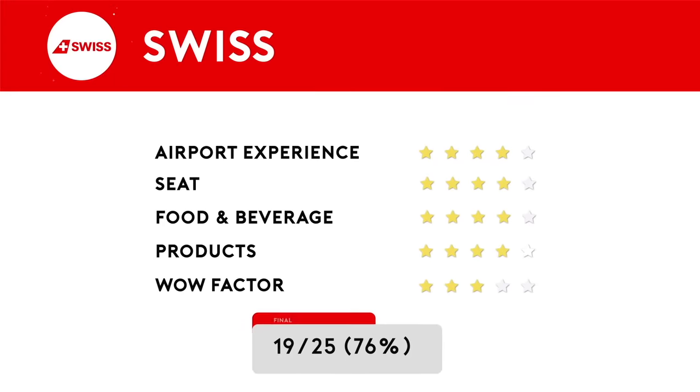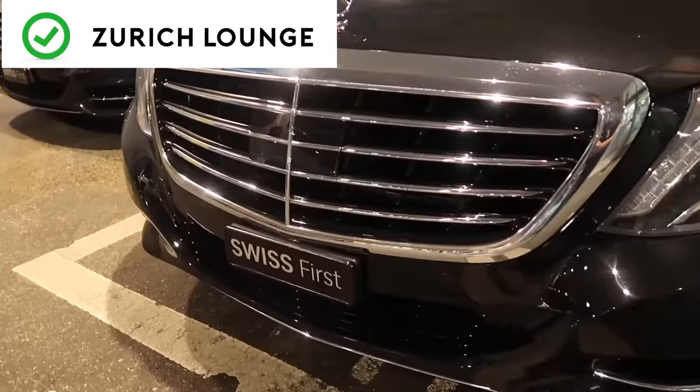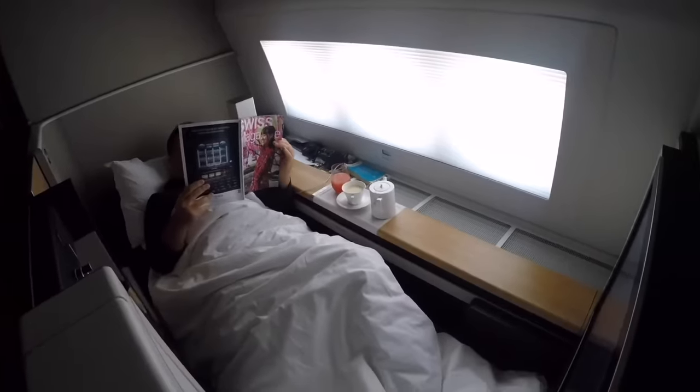So Swiss first class scores 76%. I think Swiss has a great lounge in Zurich, great view, great transfer on limousines. Now on board, the products are pretty solid, but I think it just lacks a little bit of wow factor. Now here's the question, how to fly Swiss first class cheap?